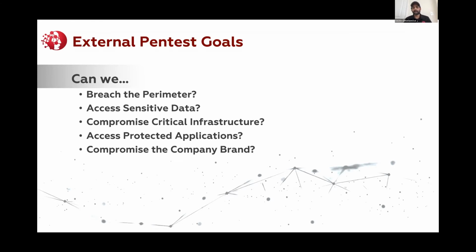And lastly, it's compromising the company brand. So this is defacing the public website, or being able to use the company's reputation and brand to launch attacks against other users. So let's say you can host whatever content you want off the company's properties, or launch phishing attacks off the company's domain, or host malware off of there. You can basically piggyback off the company's reputation to do damage to the company and other users that trust what you're doing as an attacker.